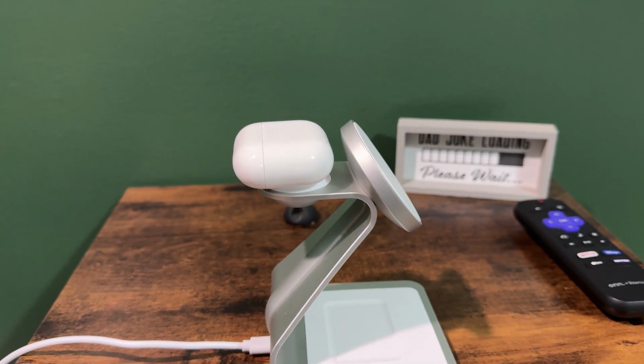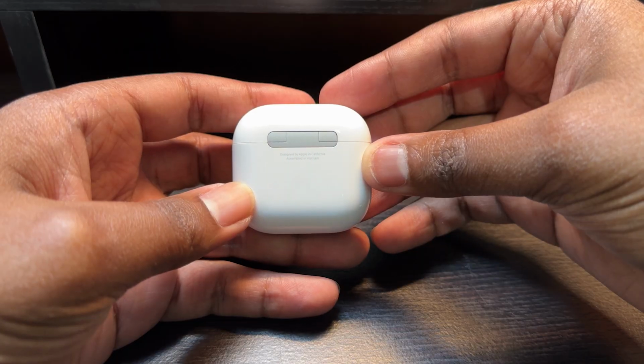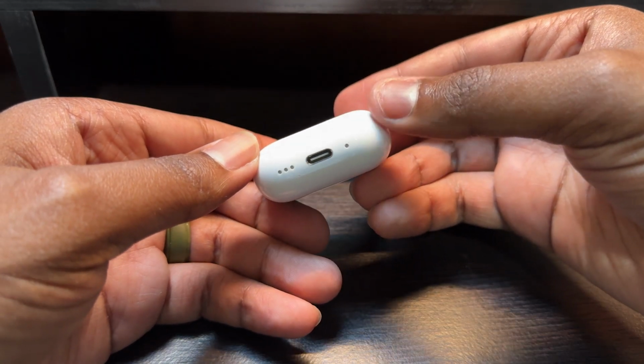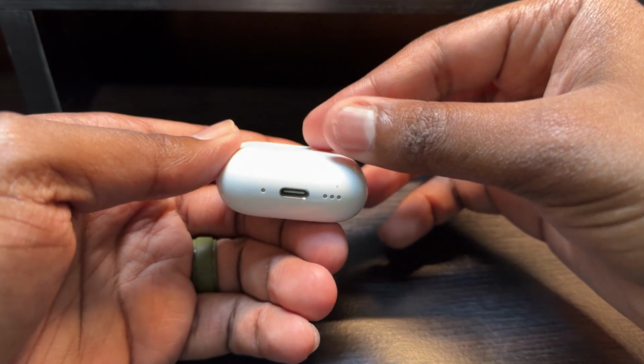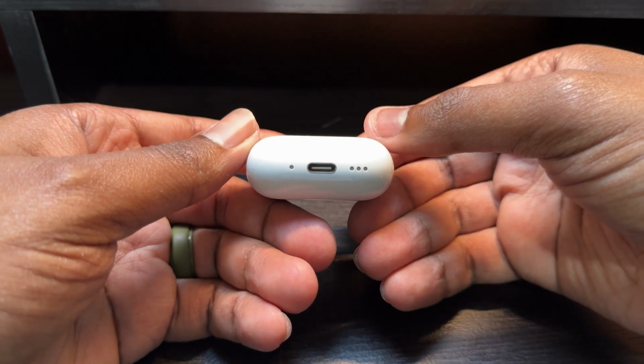So if you don't have an Apple Watch charger near you, then you can use a MagSafe charger. Plus, you're getting an upgraded case that includes speakers on the case, not so much for listening to music because you can't do that on the case, but it's very helpful for the Find My feature.